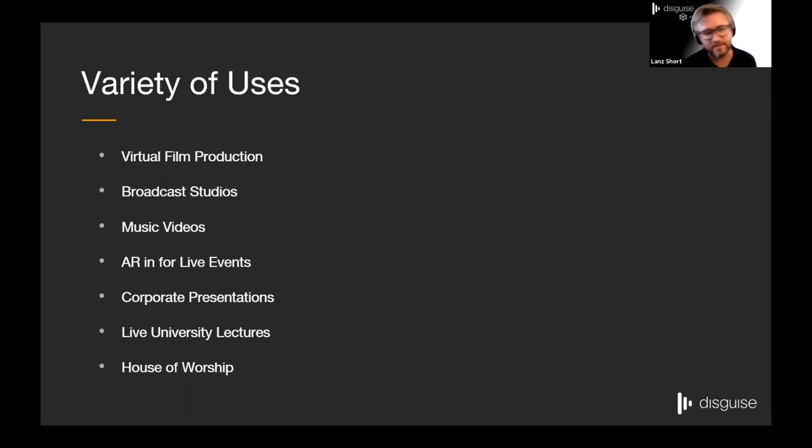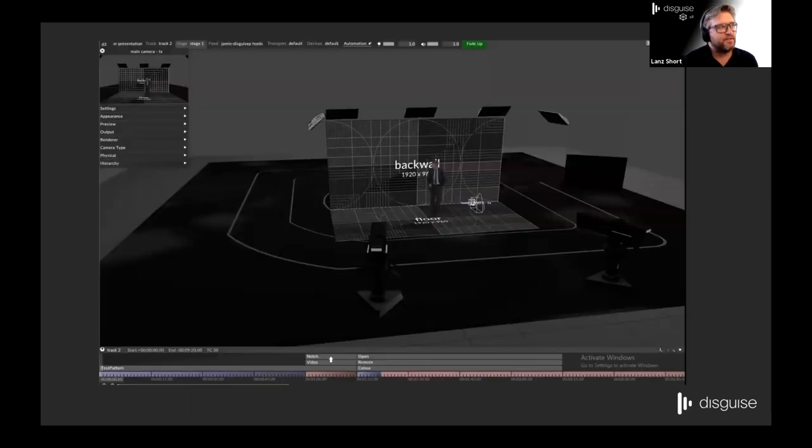So to dive into the software, this is what the Disguise interface looks like, as we've seen it a bit already today. And it's simulating the real world. It's WYSIWYG, what you see is what you get, down to the pixel. So at the bottom of the screen, you can see the timeline, and that's for building up your events and cueing the show, essentially. And in the scene here, we can see some LED back wall and floor, some cameras, transmission screen on the right, and some sky panels.